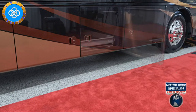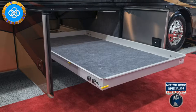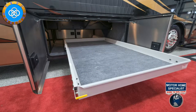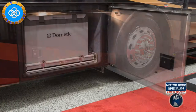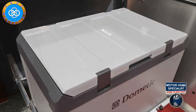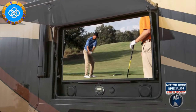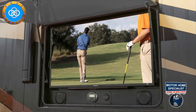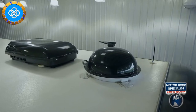The Charleston's exterior baggage doors have been cleverly designed with opposing hinges that create unparalleled access to the main cargo area and allows for this extra wide slide out cargo tray that you will have access to from both the passenger's and driver's side of the motorhome. You will also enjoy features like this huge exterior refrigerator freezer and an exterior entertainment center, complete with a 40-inch HD TV, exterior speakers, USB port, and an automatic digital satellite.